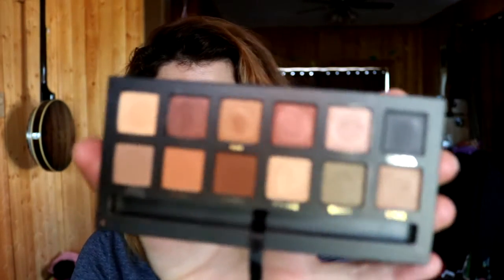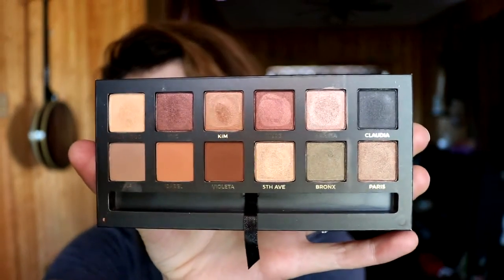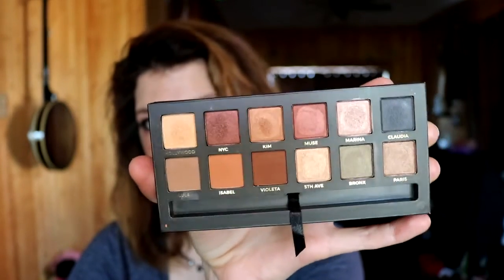So this is what it looks like when you open it up. I Instagrammed a picture of this a little while ago. It comes with an Anastasia brush and then all these stunning eyeshadows. It has a couple mattes, and most of them are like shimmer pearl kind of thing. So I'll give you a closer look. You can tell it's been well loved by the dents that are already in these colors.